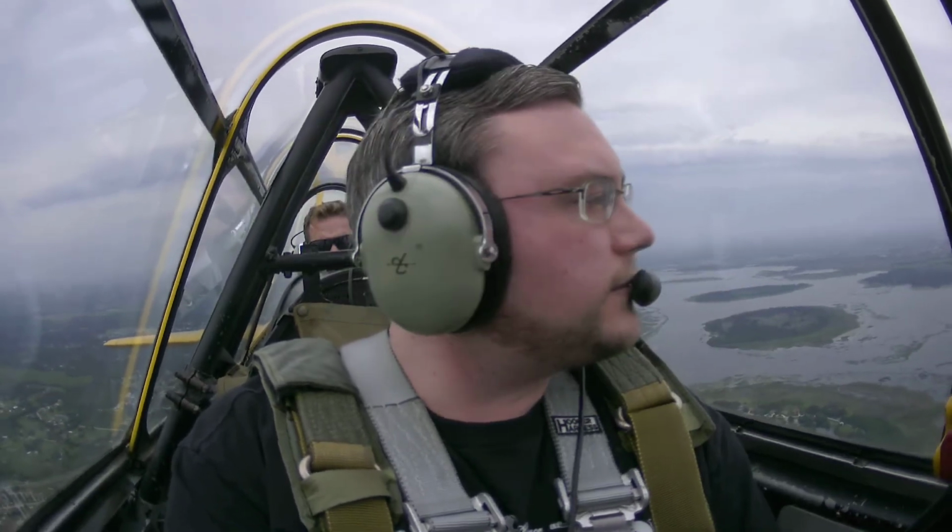How we doing? Looking really good. Another 100 feet higher, we'll level off there, but only for another mile or so. Right now, Orlando's airspace begins at 2,000 feet above us. As we get a little bit further south, it'll begin at 3,000. Gives us just enough room to play around with the airplane a little bit.